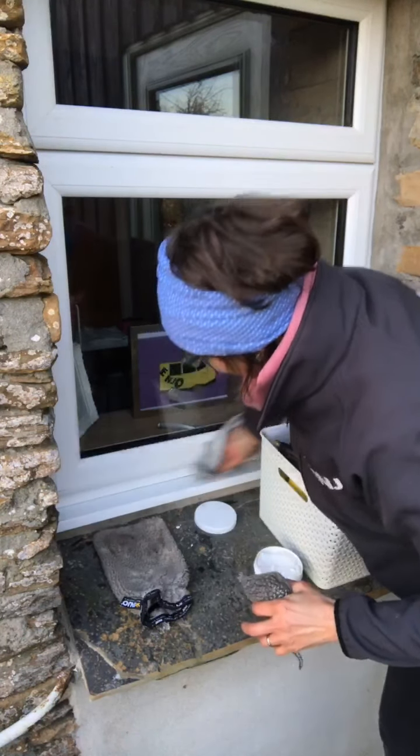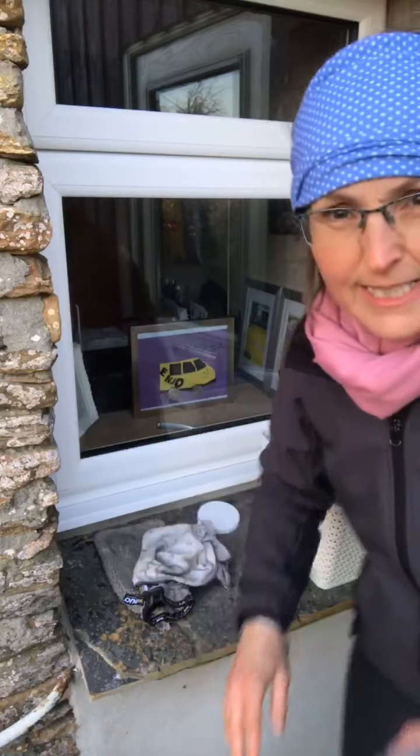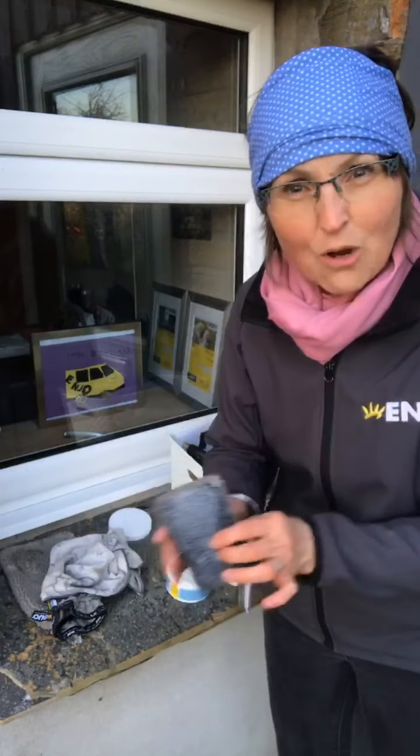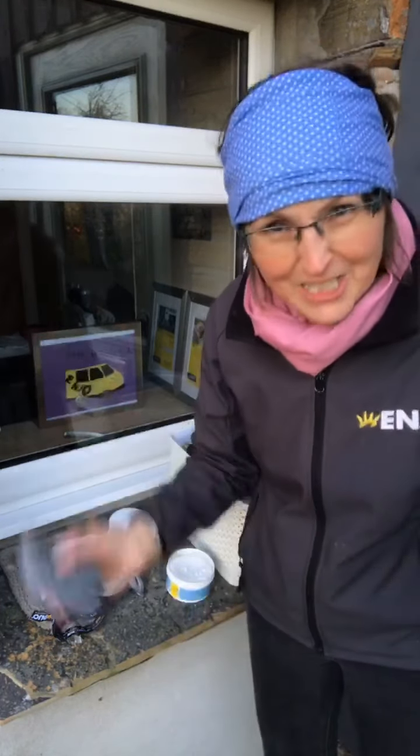Obviously, there are lots of other places that I do that as well, like on our wood burning stove, where I use the sponge and the marble paste too. But in regards to our UPVC, you can use that quite happily and it's not going to cause any damage. That's a good thing to know, isn't it? Because it will just bring the whitener back.